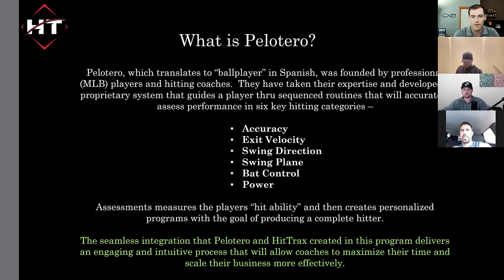Love it. And one of the things I thought was interesting here, that I've heard from people who have beta tested this or seen the promotion, is that after these assessments, which we'll get into, you're looking at six different categories, right? Your accuracy, exit velocity, swing direction, swing plane, bat control, and power. So we're not just talking exit velo, hit it as hard as you can. We're not just talking launch angle, hit the ball as far as you possibly can. Chris, I've heard you say this a lot, you're really trying to build a complete hitter.